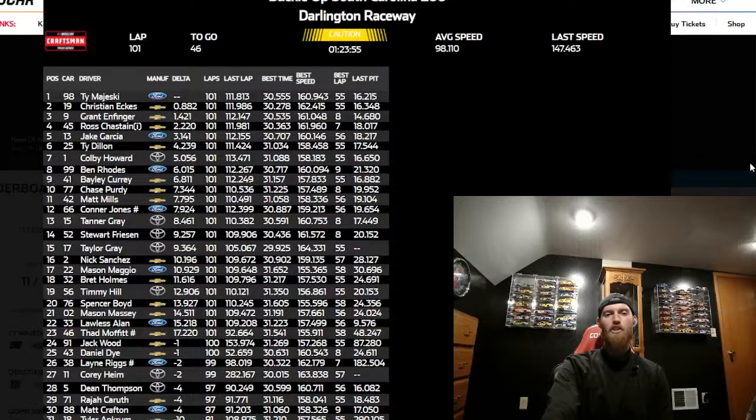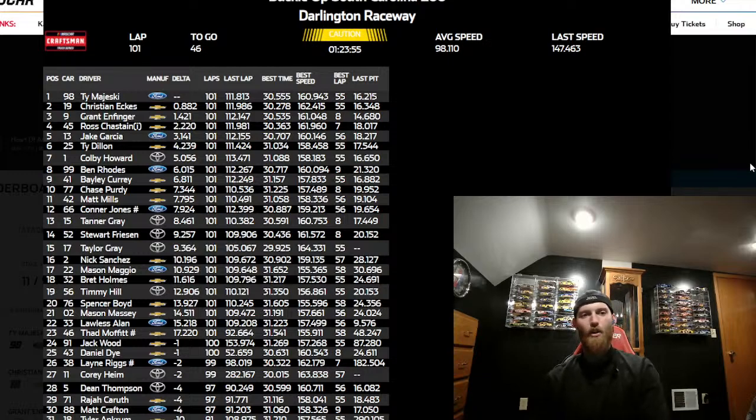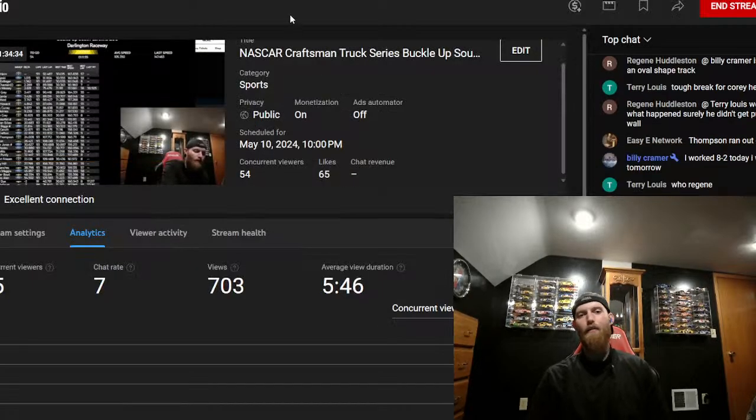Following the shakeup of what just happened, on this next restart you're more than likely going to have Ty Majeski and Christian Eckes on row 1. Right behind them are Grant Enfinger, Ross Chastain, Jake Garcia, Ty Dillon up inside the top 5 and 6 positions. Colby Howard, Ben Rhodes, going to be around row 4 in the restart. Bailey Curry, Chase Purdy behind them. And once more, just outside the top 10 are Matt Mills and Connor Jones. So again, that is the restart. We are less than a half hour away now from midnight here on the East Coast.